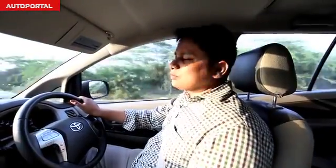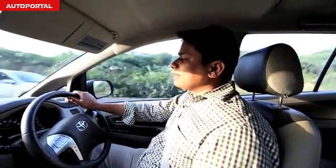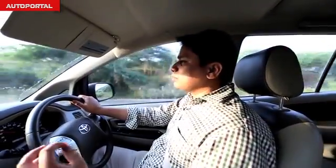Well, this engine is pretty decent in terms of performance. It's a very punchy engine, and the mid-range is especially powerful, and all you need to do is get it in the right gear and the car really does offer a pretty good amount of performance.